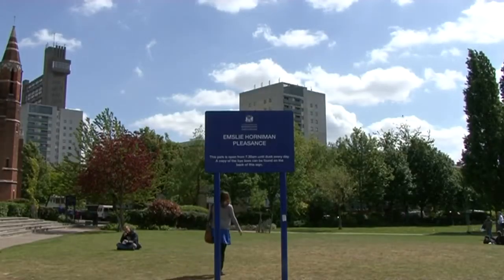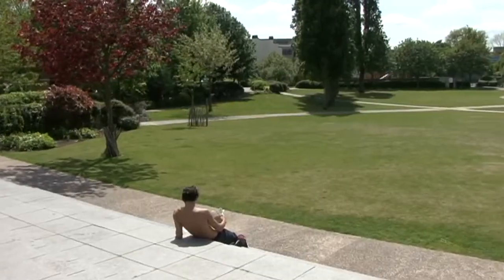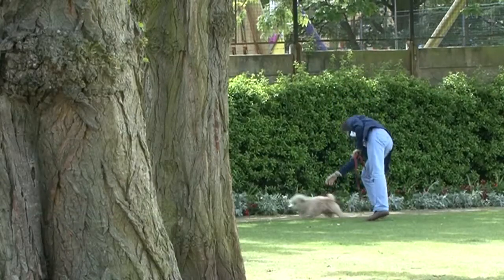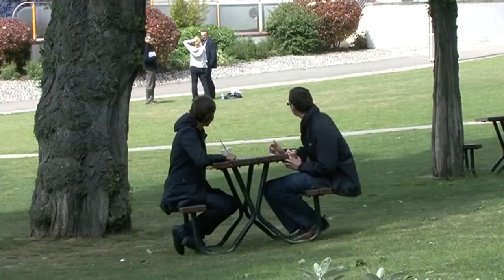I think it's so astonishing what the Heritage Lottery Fund has achieved in just 15 years. It's actually nearly 3,000 projects in London. Look at us here in Emsley, Horniman's, Pleasance. This was a bit tatty 20 years ago and a bit rough, and look at it now, it's just lovely. And that's something that the people in this area can all enjoy.